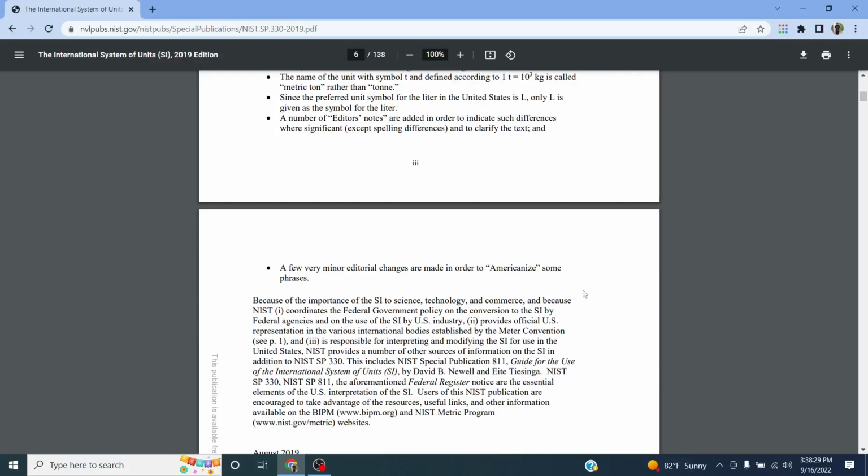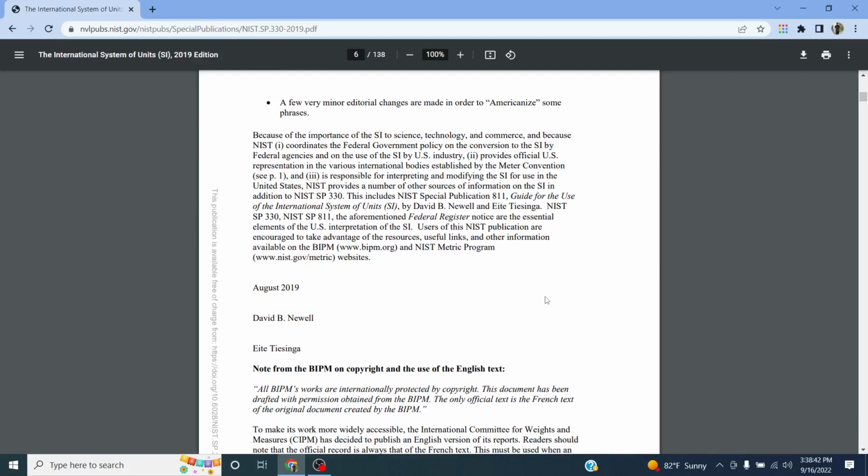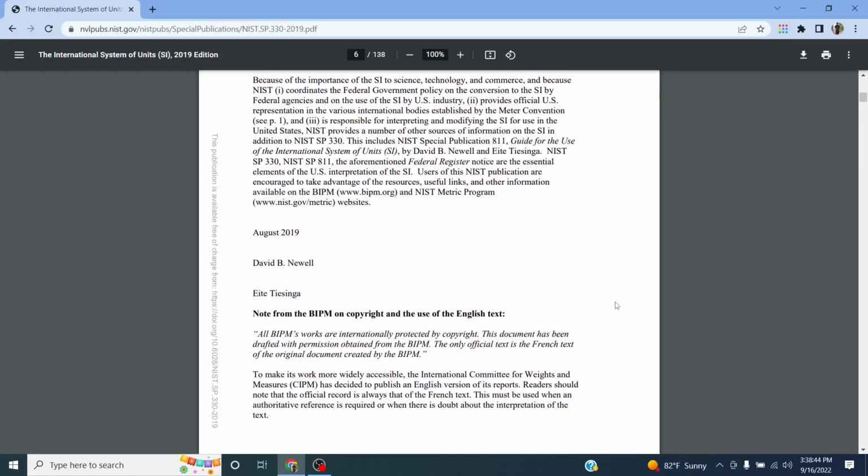other information available on the BIPM website, www.bipm.org, and the NIST Metric Program website, www.nist.gov/metric. August 2019. David B. Newell, E. Tiesinga. Note from the BIPM and copyright and use of the English text.